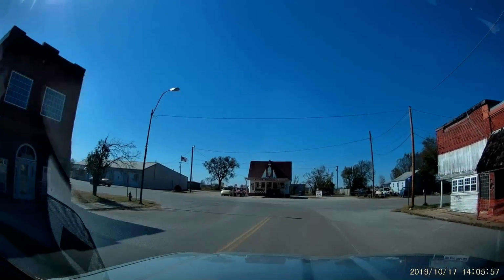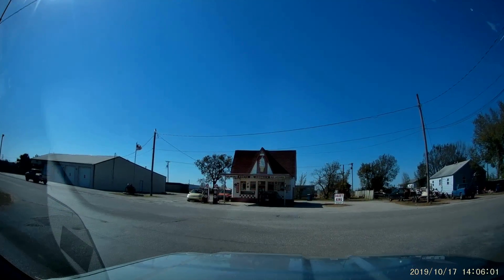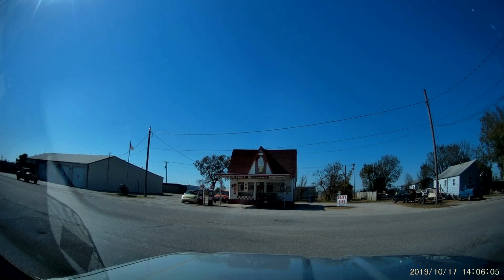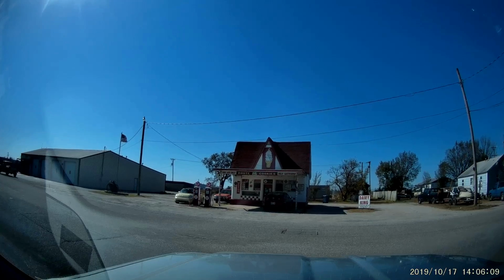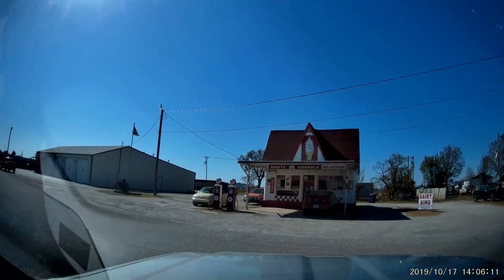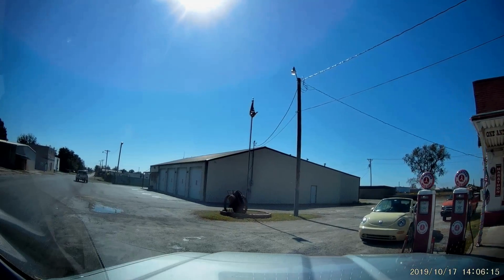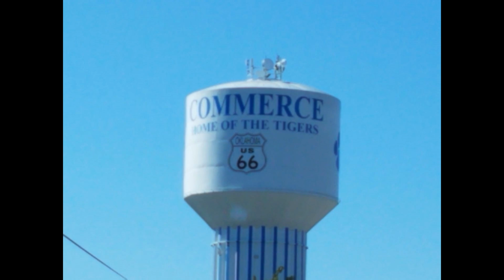In Commerce, they have the 1925 era Marathon Station, which is now the Dairy King, and they're known for their burgers and their Route 66 cookies. Well, of course, we had to stop and get the Route 66 cookies, but when we went into the Dairy King, oh my goodness, the mother and son that are running the place now, so friendly.